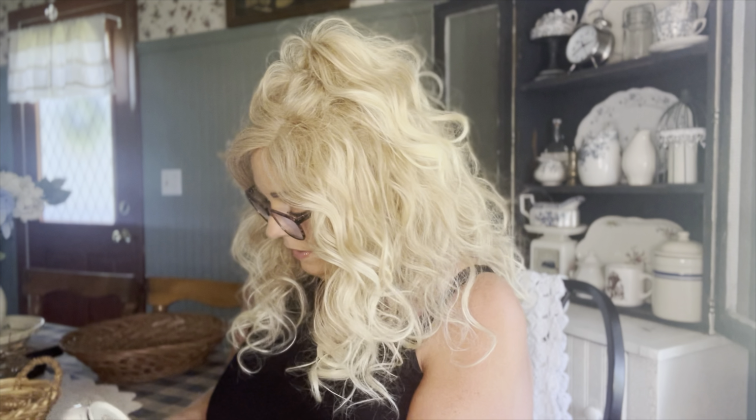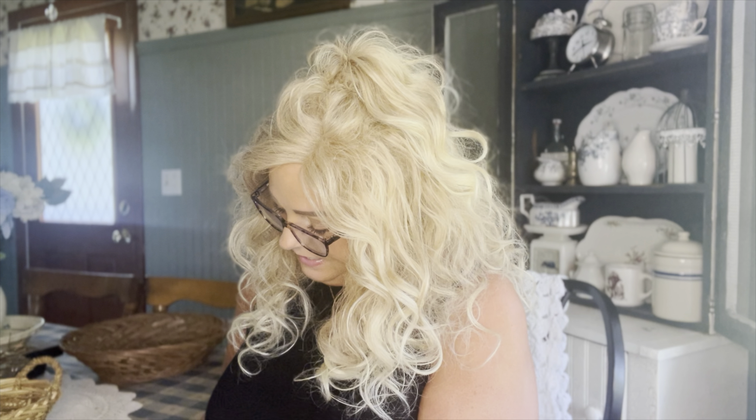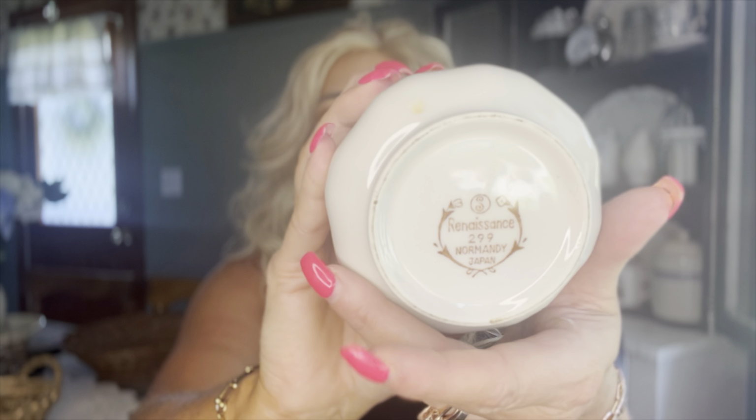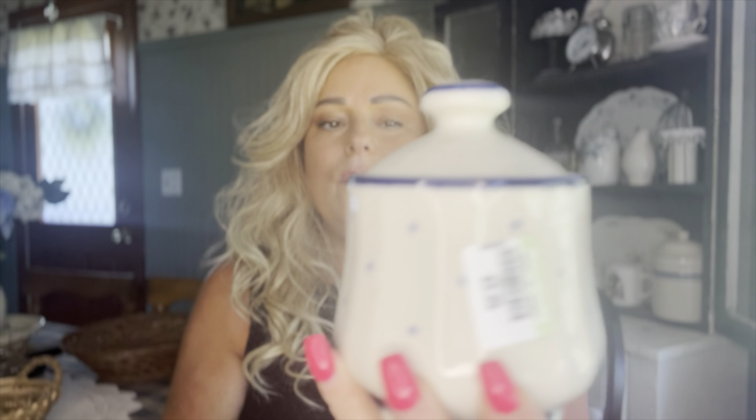So the next thing I got, and sorry, I know some people don't like this, but this is a little Renaissance Normandy. It's marked with 299 in Japan, and I think it's a little sugar bowl. And I just thought it was so cute with blue, and then it has like a little design on it. And somebody did use it for sugar because there's still sugar in it, so I have to clean that out really good. But I thought this would look so cute in my cabinet, or I really could use it anywhere. It was $3, so I grabbed it.